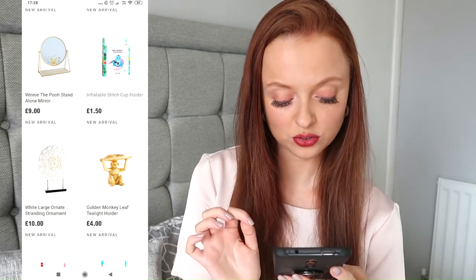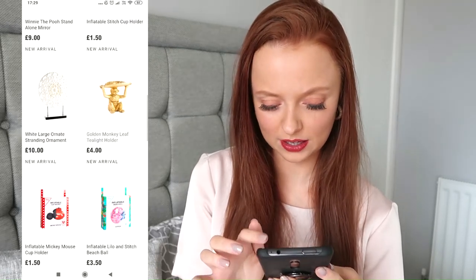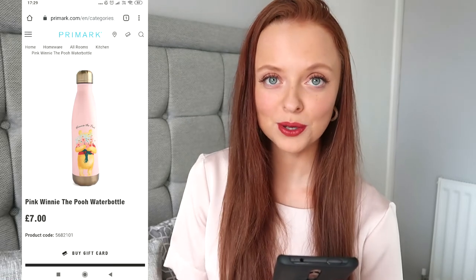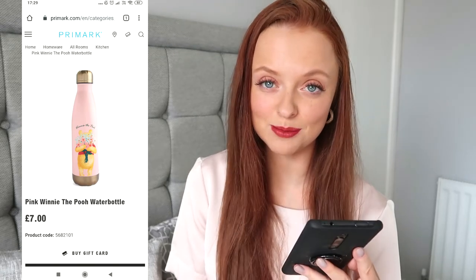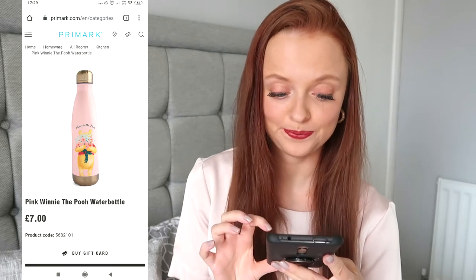Quite like the white, large, ornate standing ornament. That's cool. I don't think it'd suit our house, but it's nice. Oh, look at that Winnie the Pooh water bottle. How cute is that? Look how Winnie the Pooh's hiding behind the flowers. Oh, do you know what? Having pretty water bottles makes you drink more water, so for £7, I'd be tempted.